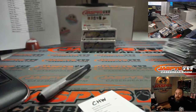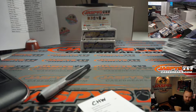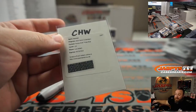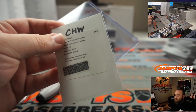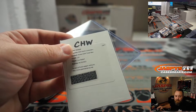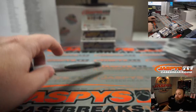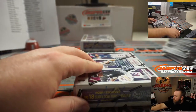Now, let's find out what the blue parallel is. This is the fourth one of these. I've pulled three of these in the last 2 days. Let's see what blue is numbered out of. Yesterday I pulled an out of 10, an out of 23. So rookie draft ticket. Draft blue, 99 or less. So there you go. Dubon. Out of 99. And then last week I pulled a 1 of 1 printing plate of Dubon. So there you go. First half done.